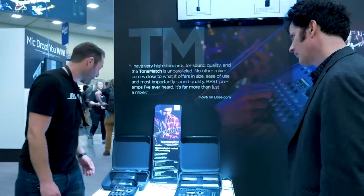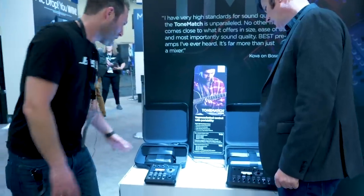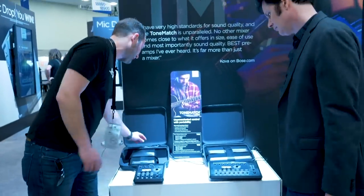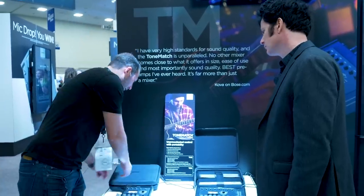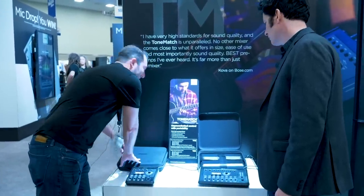And this year, we are also releasing this carry case option. Great. So these are new for the show. You can fit either mixer in the case along with your power cables and a couple of extra cords and microphones and stuff. Nylon shell, a nice zipper here. It's great for carrying and protecting it on the go.